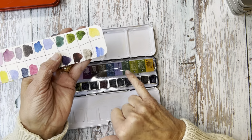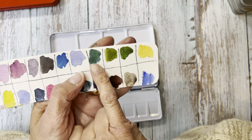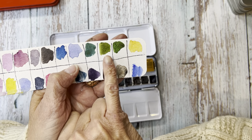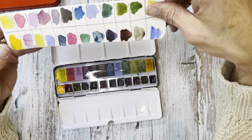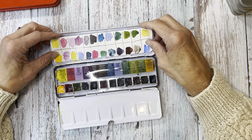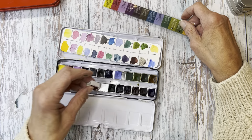This is their Cascade Green. That's another one that really granulates into separate colors. The Serpentine Genuine and the Green Apatite Genuine, those are both Primatech colors. This is just such a beautiful set, and I have augmented it. The pans were already in here.